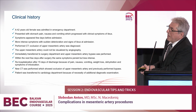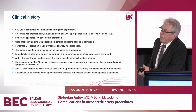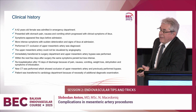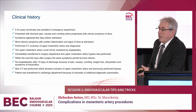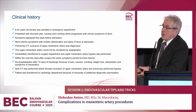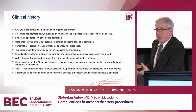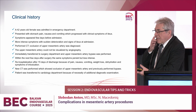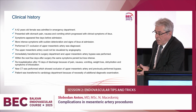I will jump to the clinical history of a 42-year-old female patient who presented with stomach pain, nausea, and vomiting, which progressed to clinical symptoms of ileus. Symptoms appeared a few days before admission, and on the day of admission they were strong and intense, with sudden deterioration. A CT scan was performed, which showed occlusion of the superior mesenteric artery. The superior mesenteric artery could not be visualized by angio.